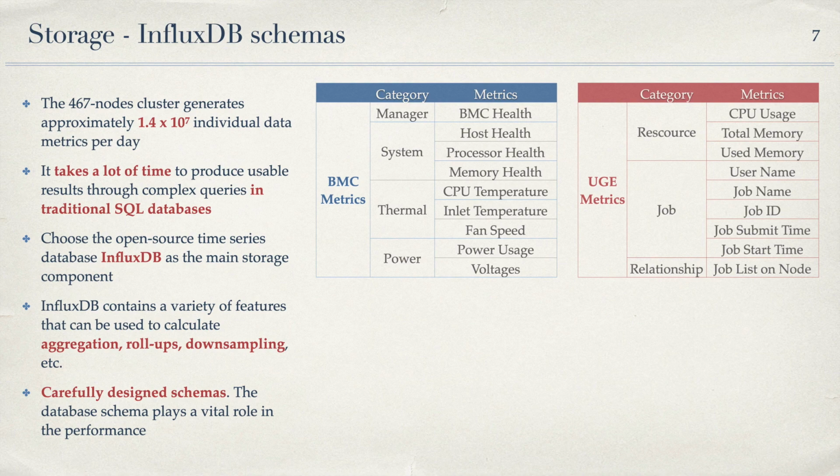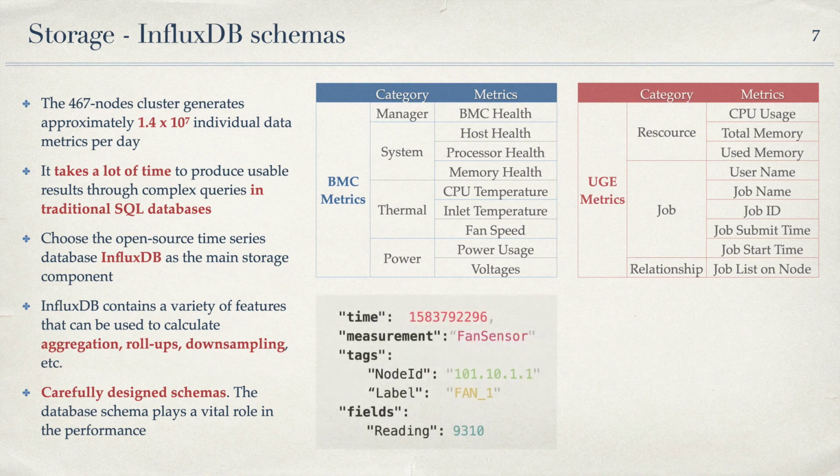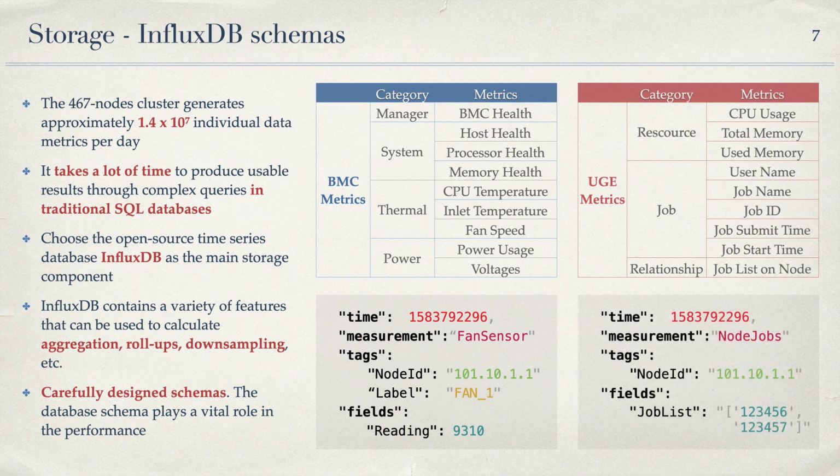Here, I list two examples of the schema. The first one is the fan speed metric. This data point records the fan 1 speed on the node 1.1. This is the data point recording the correlation between the jobs and the node, which shows that these two jobs are sharing the 1.1 node at the same time.